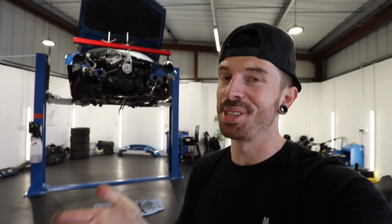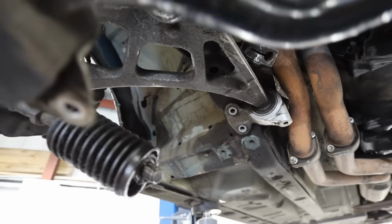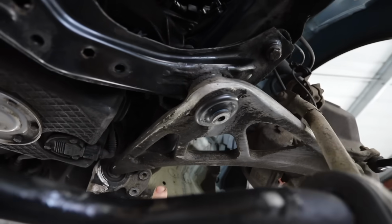It's at least off now, but whilst we're here, we might as well lower the subframe down because there's a few jobs we can do whilst we're there, but we can't quite lower the subframe yet. I want you guys to be here for this moment. The only thing holding the subframe on is this bolt here. There's another bolt at the back. There's this front bolt and the rear bolt there.